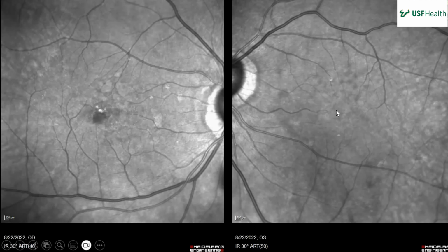This is autofluorescence of both eyes, and attention is drawn again to that foveal area. There's some hyperautofluorescence with some bordering signal voids or blockage next to it, and possibly some reticular patterns surrounding all of that. And in the left eye, there's maybe a little bit of mottling as well, just in the perifoveal area. And maybe a little area of hyperautofluorescence there.